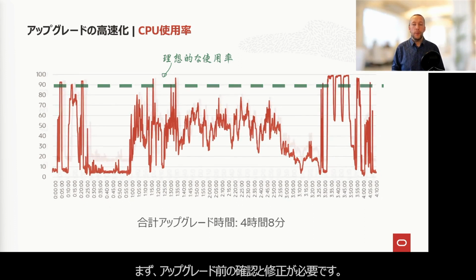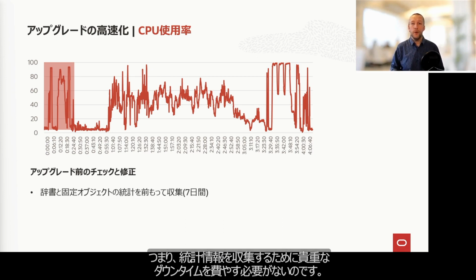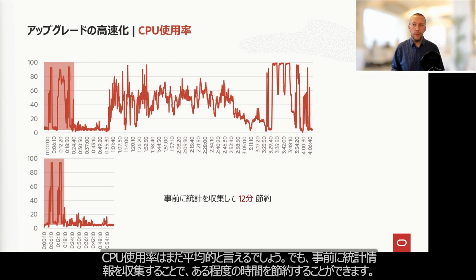First, we have the pre-upgrade checks and fix-ups. One of the recommendations that we give you is that you should gather fixed object and dictionary statistics in advance of the upgrade, so you don't have to spend precious downtime on gathering statistics. If I follow that advice, I end up with something like this. It saves me 12 minutes on the upgrade by gathering dictionary and fixed object statistics in advance. The CPU utilization is still, I would say, average, but I can save some time by gathering stats in advance.